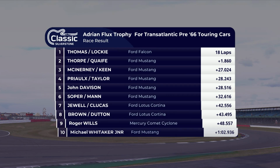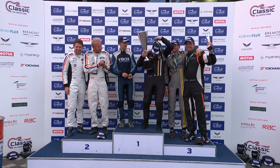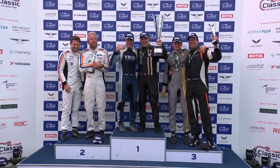Julian Thomas and Callum Lockie coming out on top of an enormous contingent of Ford V8 powered cars. They win in the Falcon with a sea of Mustangs behind them. More Ford Blue Ovals in the top 10. The Jewel and Clucas Lotus Cortina coming ahead of Neil Brown and Richard Dutton in their car. And the Adrian Flux Trophy for the Transatlantic Pre-66 cars really did not disappoint in any way, shape or form.